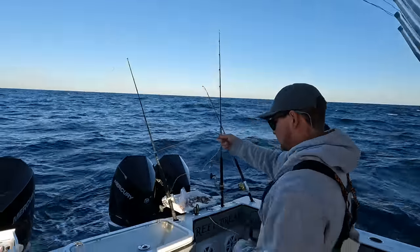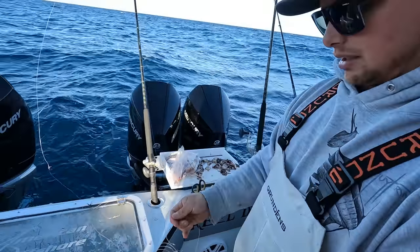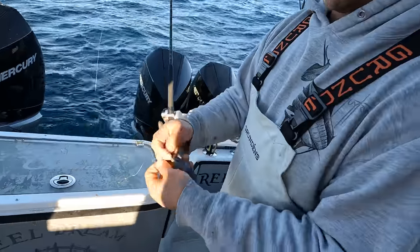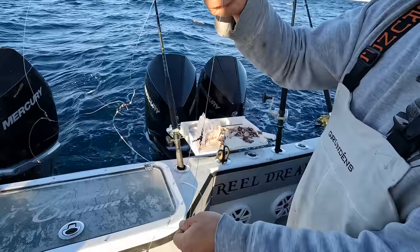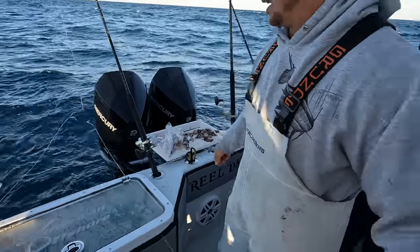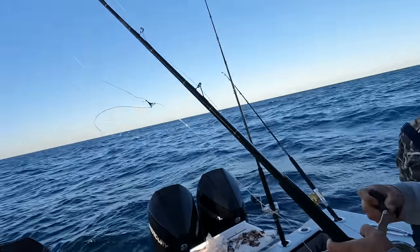Adam, real quick, show me what you're working with. This is the exact same type of rig I like to use. So we got a little dropper loop at the bottom here. We'll slip our weight on there, just like that. Then we got a three-way swivel with a little dropper line to a hook. And same thing, and a third one. And then put a little piece of squid on each one, send it down. That's right. Triggerfish on. Pretty much, easy enough.